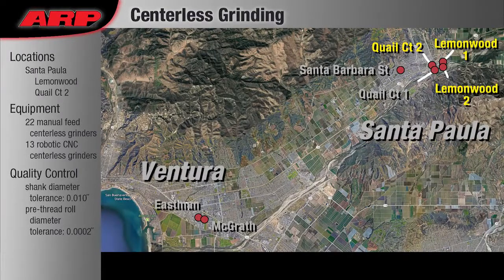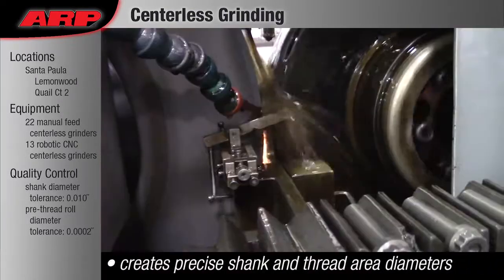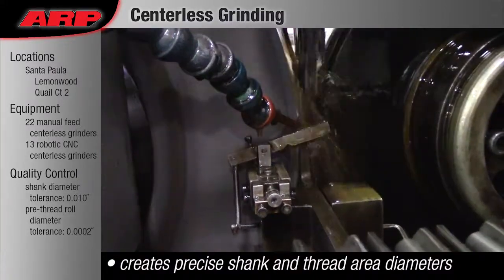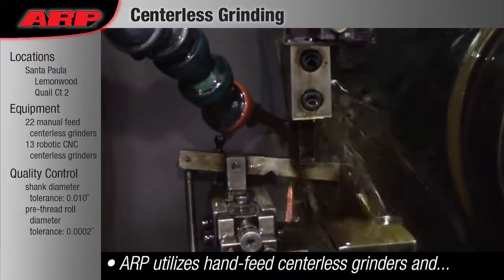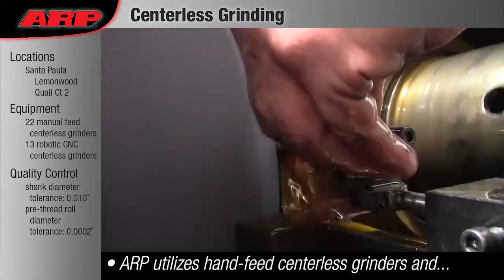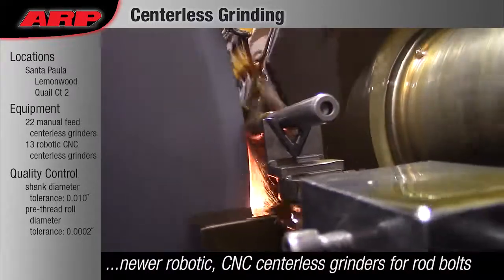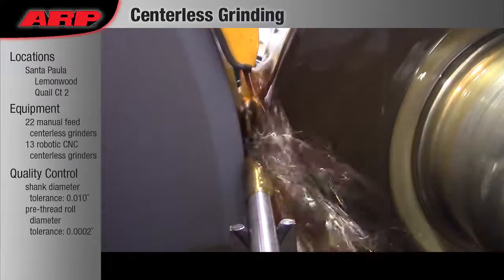Centerless grinding. Centerless grinding ensures very tight tolerances on concentricity, diameter, and straightness on our fasteners, as little as 0.2 of a thousandth. Centerless grinding works using a slow-turning feed wheel to hold the fastener against a stop, while a large, fast-turning grinding wheel removes material under a steady stream of oil.